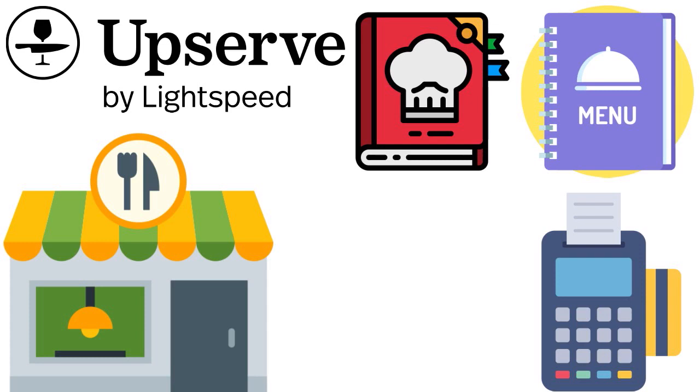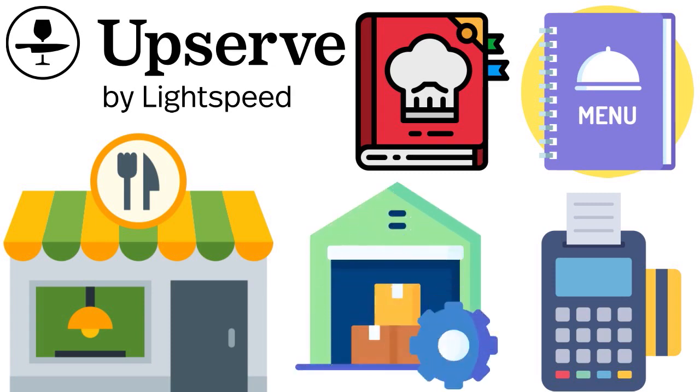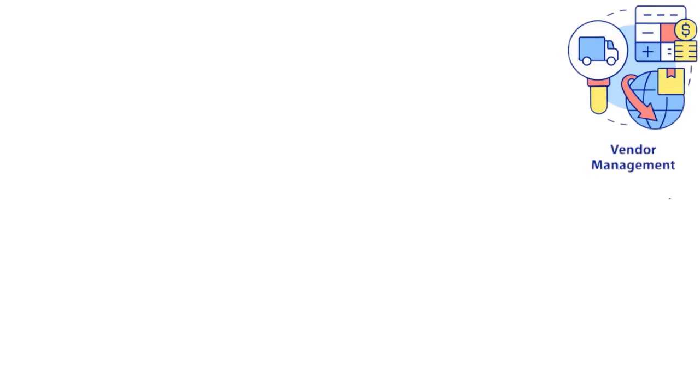Now, Upserve is definitely a little pricey. We recommend getting at least the Pro plan since it's the cheapest plan that includes inventory management. We really think it's worth the extra cost. Upserve is also incompatible with Android devices, and you will need to upgrade to an upper tier plan to get features like vendor management. Those are the little cons, the little detriments you need to deal with.